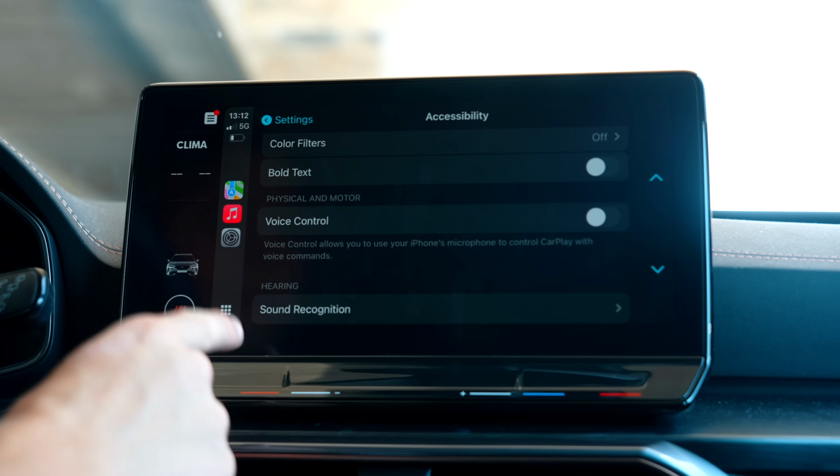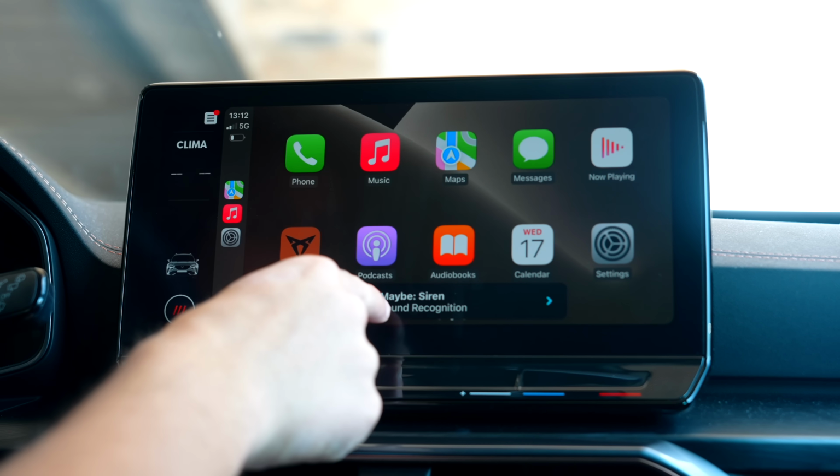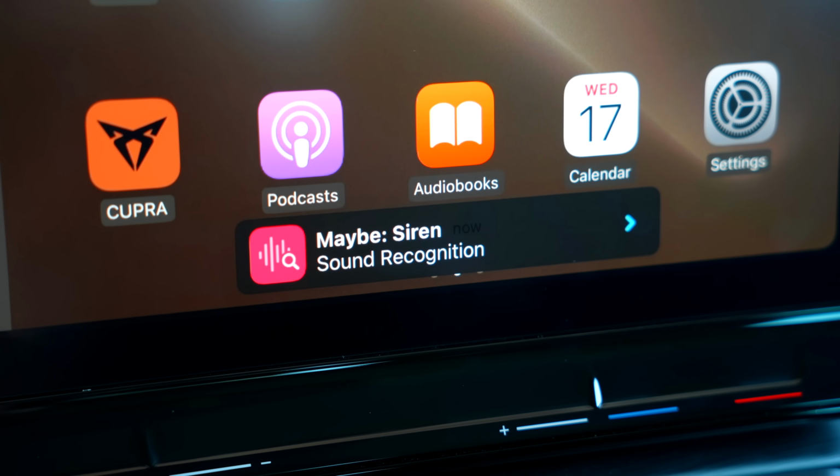And over here at the bottom, you'll see sound recognition. What this means is that your car will actually detect car horns and sirens. Let me show you. Just imagine there's a siren going on. Maybe there's an ambulance coming. And as you can see, CarPlay just told me, maybe there's a siren going on. This is artificial intelligence coming to the car.